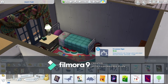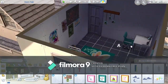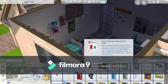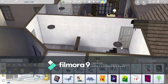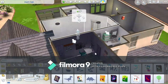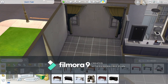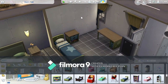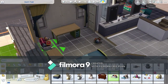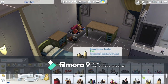So right now, like I said, walls are always fun to clutter for me. I really like to put posters up. That was one huge challenge with only using 5 packs for me. The wall art in the base game and the specific packs that I had access to, like I had Dine Out. What art from Dine Out can go on a teenager's wall, really? So that was probably one of the biggest challenges from this, was just finding clutter items and decor, wall decor specifically, that met my aesthetic and kind of felt right for this build.